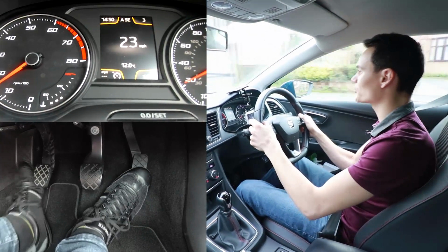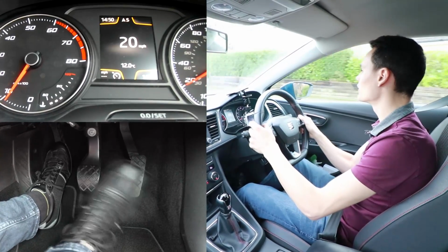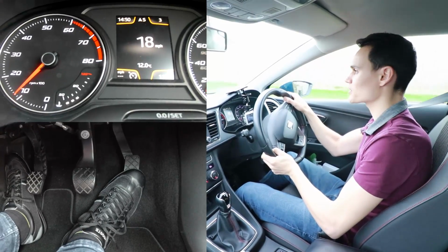Okay, carry on. Oh, parked car, I need to slow down for that, clutch down. Braking a little bit for the parked car. Go around the parked car, bringing the clutch back up. Didn't need to change gear, just had to bring the clutch back up again.